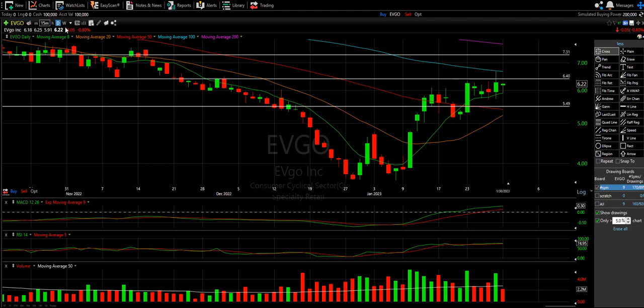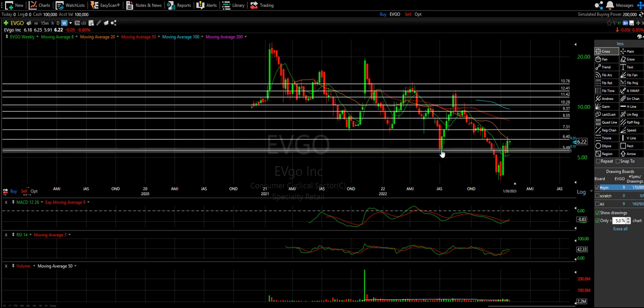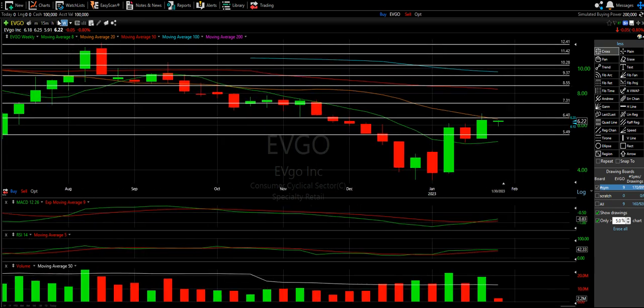EVGO, exact same bucket, right? So let me go to the weekly. You can clearly see this was, especially on that line right there, hard drop, all-time lows. Again, a very good climb. Actually was able to get over the 8, unlike LIDR, the one that we just saw. That one could not get past the 8, but hitting the 20 just like Solo, right? So yeah, again, how can you be too mad here, right?